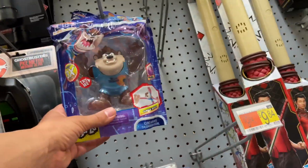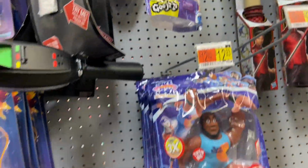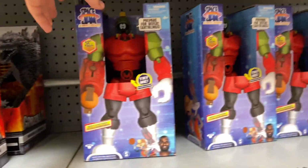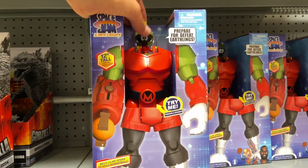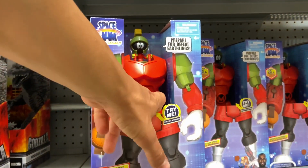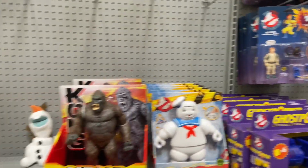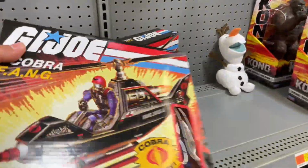We got more Space Jam stuff. It's the first time seeing this Taz stretchy, squishy guy. The Ghost Popper. Down here, they have Marvin the Martian. I click it and he talks. Pretty cool. I like how he's on the droid that he sits on and controls with his hands. Really cool. It's just they don't have an extensive line for it.